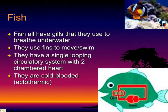Fish is the first class of vertebrates that we will begin discussing. Fish all have gills that they use to breathe underwater. They use fins to swim or move. They have a single looping circulatory system with a two-chambered heart as opposed to a four-chamber like you and I. And they are cold-blooded. The technical term for that is ectothermic.